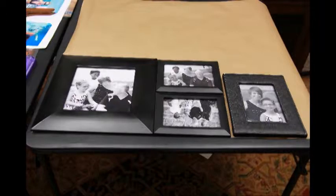And you still have quite a bit of paint here, so you could do a whole other project. There's a lot of other things that paint could be used for, sure. Cool. So once you had them prepped and ready to go, then what did you do?